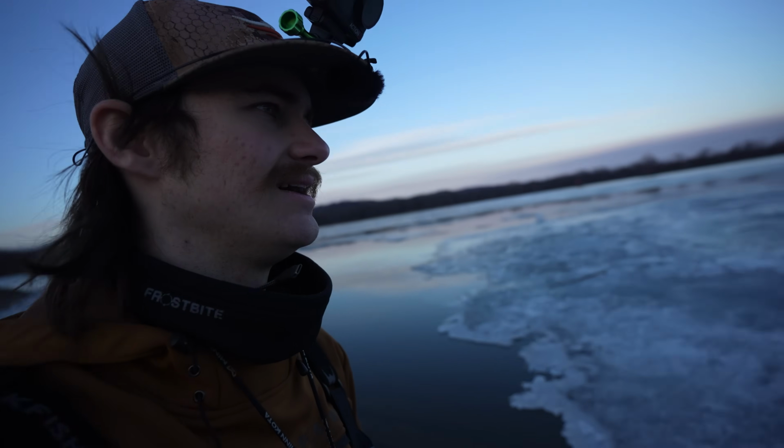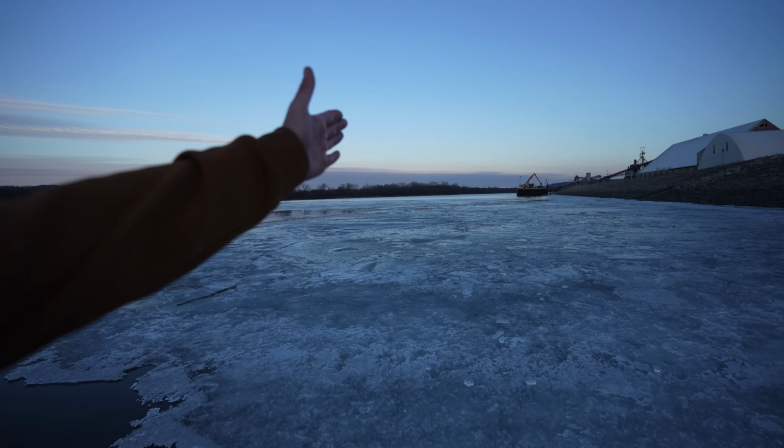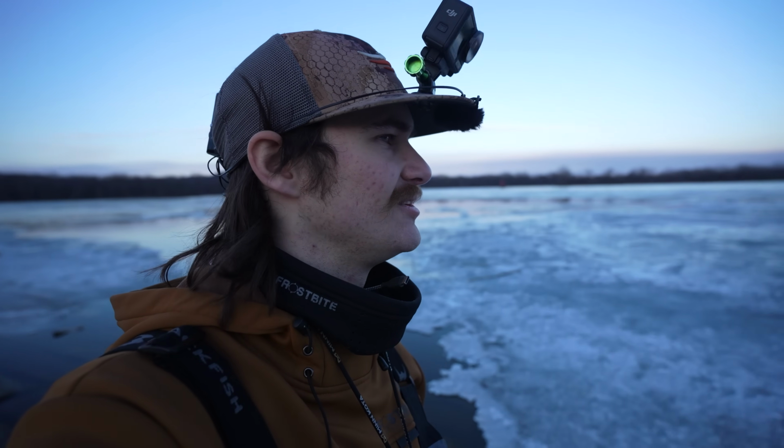It's worth it though. I mean, this is definitely unique. It's not every day you see a perfect wall of ice surrounding where you're trying to go. Not the most ideal situation. Not really going to be able to do much more fishing tonight. I wanted to focus on grabbing my truck and getting the boat out of the water before it got dark. That's alright, we had fun.